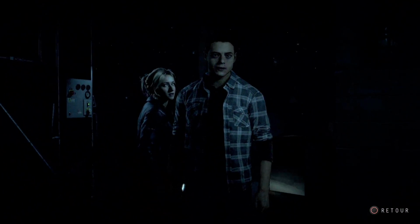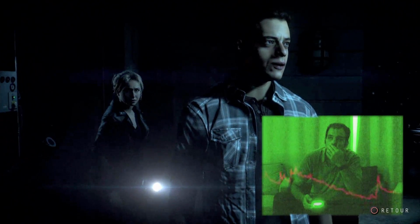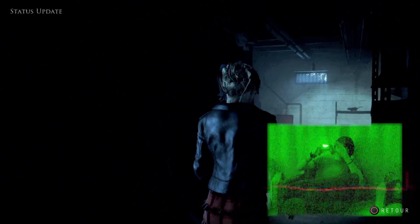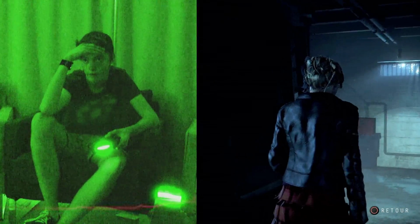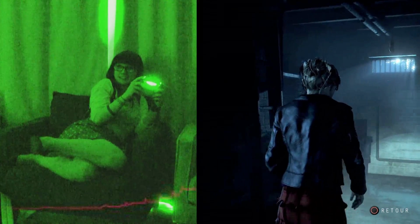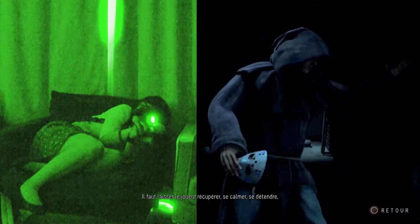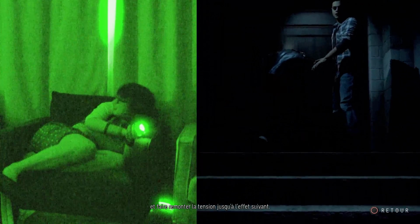Here we have a chapter relatively early in the game. We have to create tension and anxiety in the player so they are ready to receive the scare. Give the player time to recover, to cool down, to calm down, and then start building the tension again before we do the next scare.